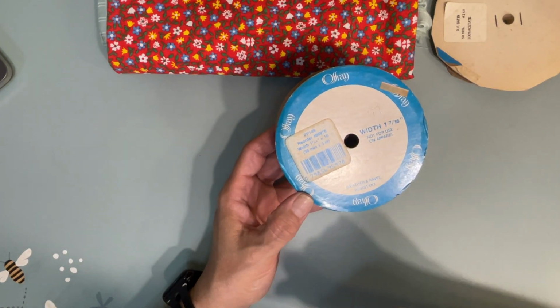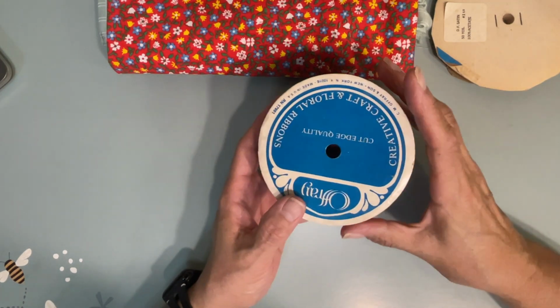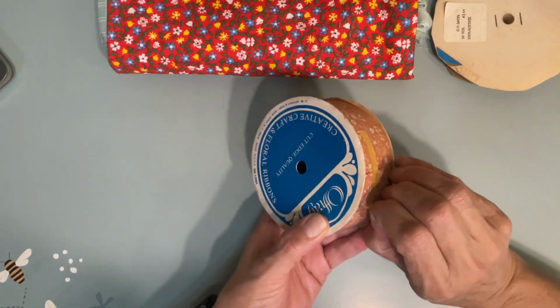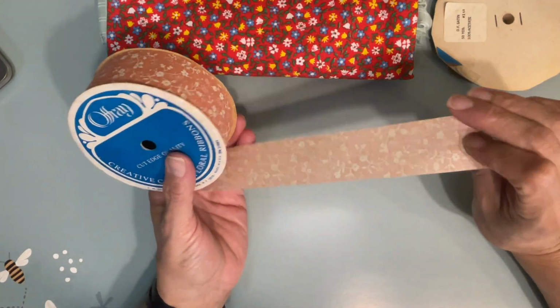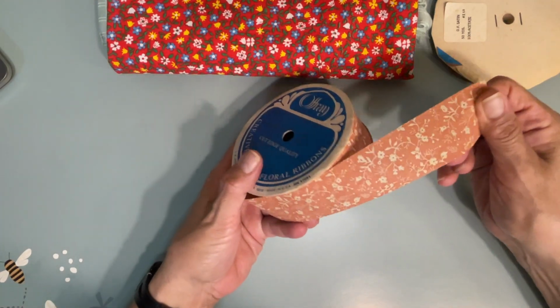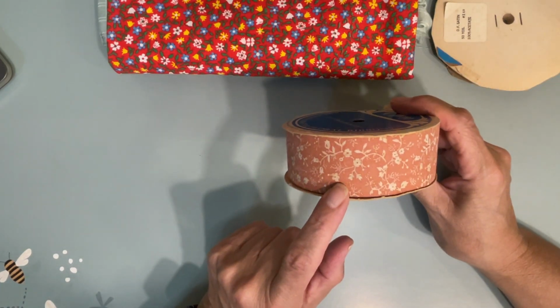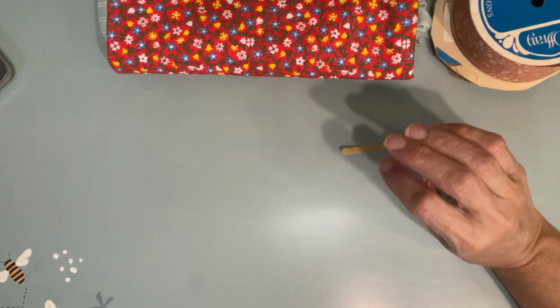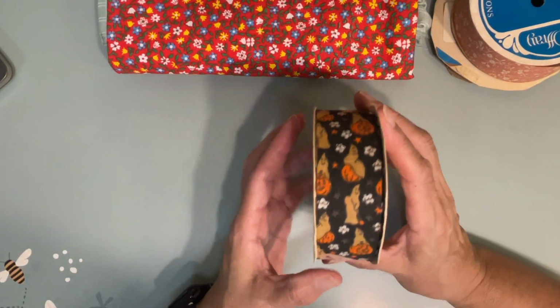The run numbers on these, 1 7/16. It's an Offray, I believe that's how you say that company. It's been around forever. I know I've seen it for years, and just a cotton fabric, but it's lovely. It is lovely. Okay. And then this one I thought was so unique.